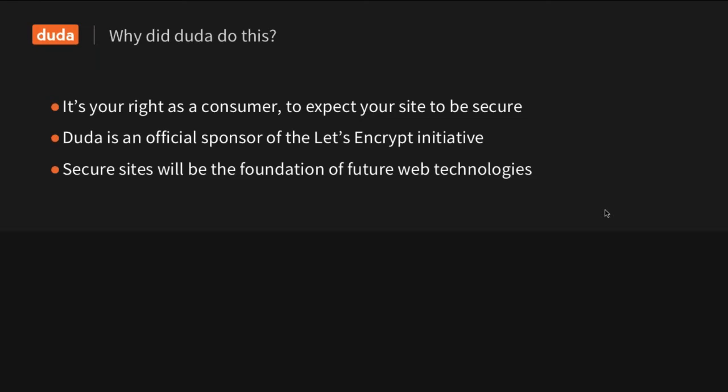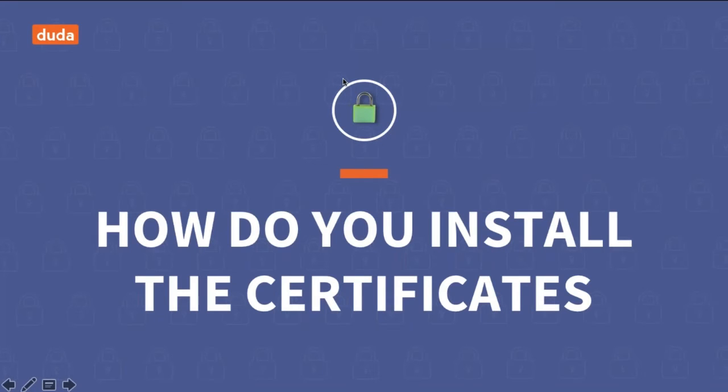Right. Yeah, and if you guys want to check out more about Let's Encrypt, you can check them out at letsencrypt.org, and you can see our logo on there, like Stephen was saying, and some other cool companies like Chrome, Mozilla, Cisco, EFF, Facebook. A lot of cool companies are on there, so do check that out. Definitely. Let's go to the next one.